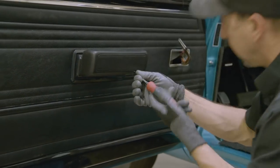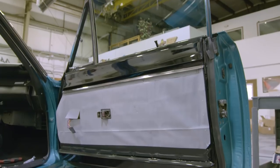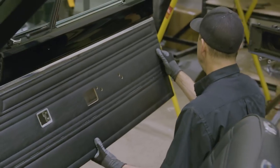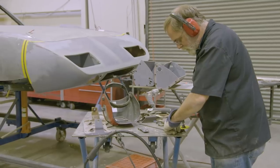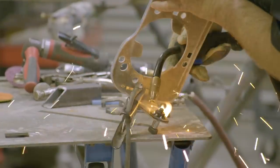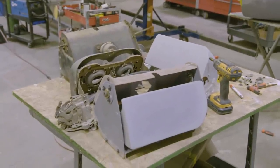Now that I got the driver's side door all buttoned up and finished, I'll go ahead and move over to the passenger side door and start getting the door panel and all the hardware on it as well. While Dave finishes up the Road Runner's doors, Mark and Allysa check in with Ryan in the body shop to gauge the progress of the Superbird tribute car and to look at some of the finer points of detail on the Superbird's headlights.